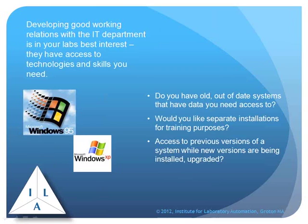When a new system is being installed, would you like to have a separate set of installations being used for training purposes? This goes back a little bit to the change management issue. You want to allow people to sit down and work at a system, make all the mistakes they want to make as they're exploring the system without affecting the actual live system, so that you don't have to worry about audit trails. You don't have to worry about data being misentered. Let that happen on the training system and not on the live system. Would you like to have access to previous versions of a system while new versions are being installed or upgraded? Those are reasonable things to have happen in laboratories.